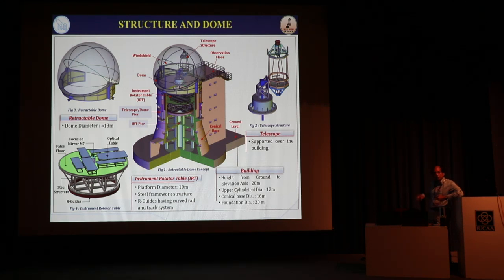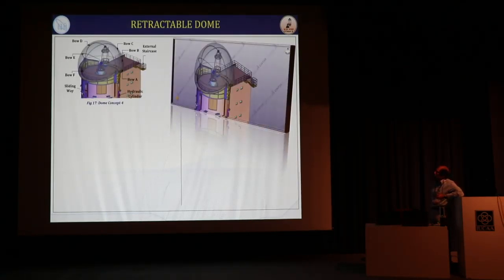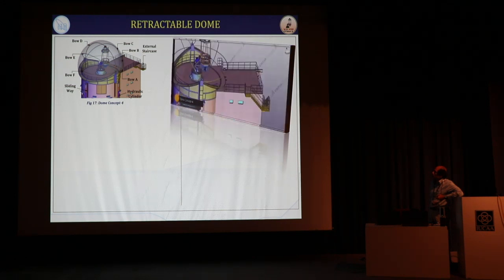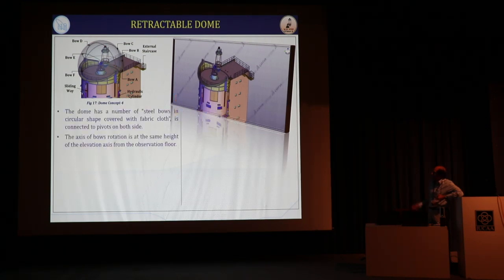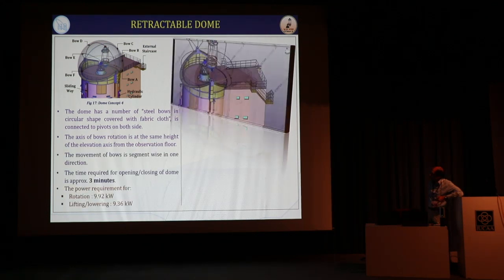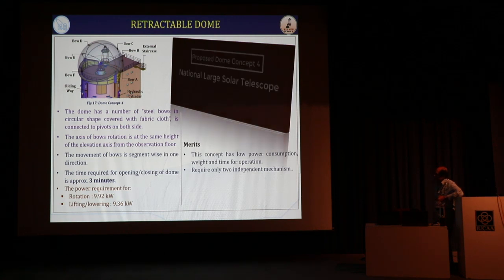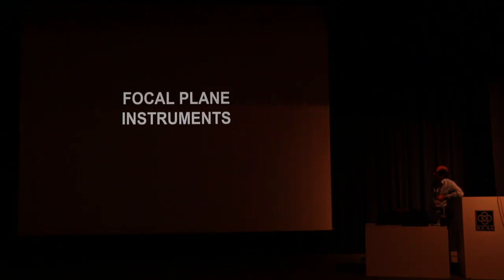And then, of course, the question is, how do you actually open the dome without using excessive power? And it should be done in a fairly short amount of time. After several concepts were put forward, the one that was finally accepted was the one which you see in this little animation. So it's actually open, and then the enclosure gets pushed down, and it takes approximately 3 minutes to do this, and we found that it doesn't have very excessive power requirements.